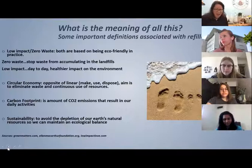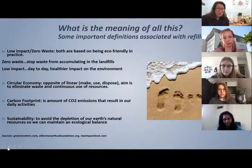We currently have 5 plastic islands floating in our oceans. So I believe collectively we can make a difference to try and get rid of those plastic islands. They're not necessary, and let's not make them any larger than they have to be.